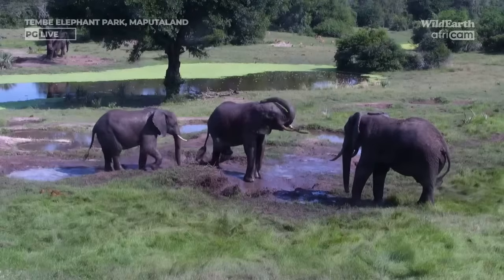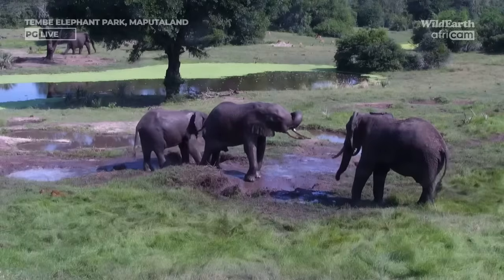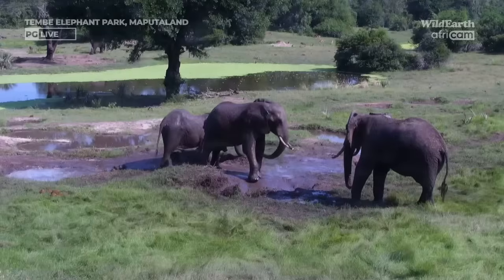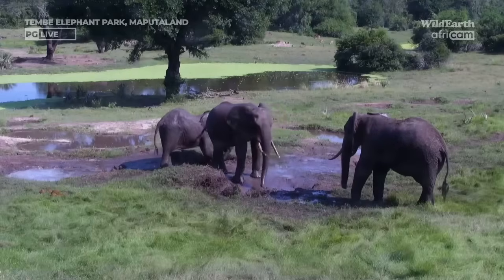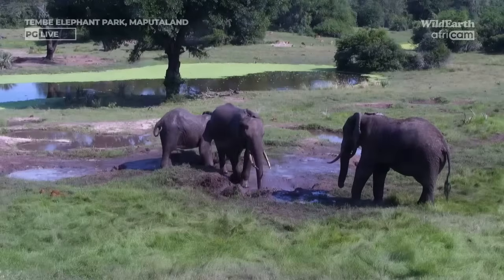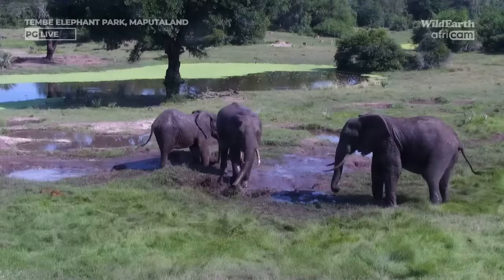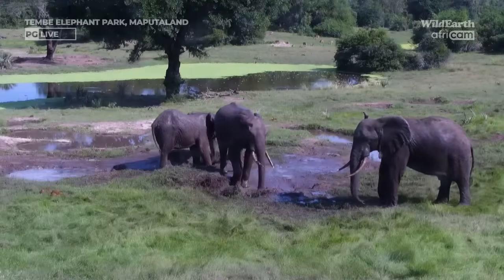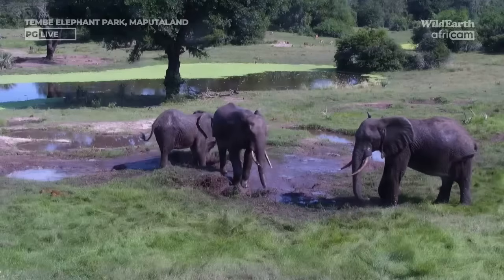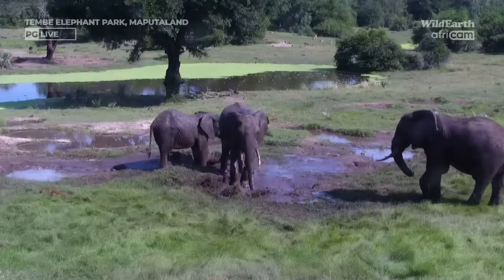Once again, this is a bachelor group, so exclusively males. There are no females as family members. The bulls gravitate towards one another from about puberty, which is the time at which they leave their natal groups, the groups they're born into. Not necessarily by choice. I think mostly that is from the pressure put on them by the adult females who don't really want them around anymore.